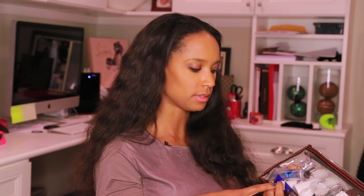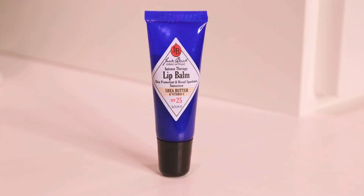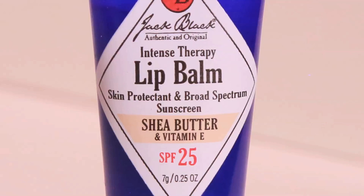And then last but not least is the Jack Black lip balm. I like this lip balm a lot. It's really good for the cold weather. I know Jack Black is typically a man's line, but I love some of their products. I like their hand cream as well, like I said. And then the lip balm. The lip balm has an SPF 25, which is great. If you can find one higher, even better. And that's pretty much it.